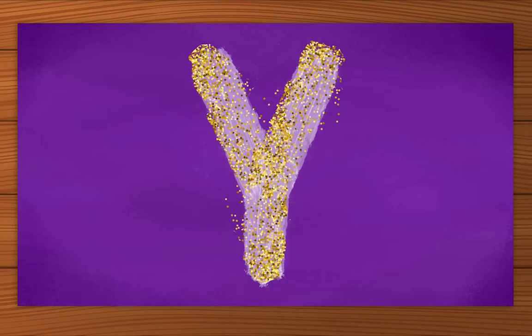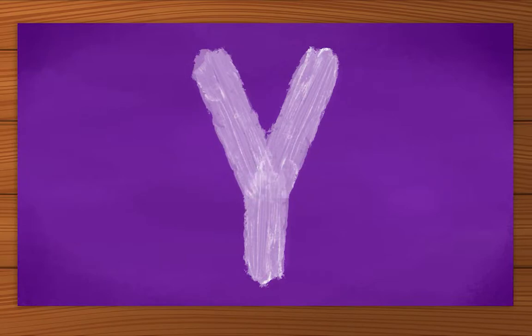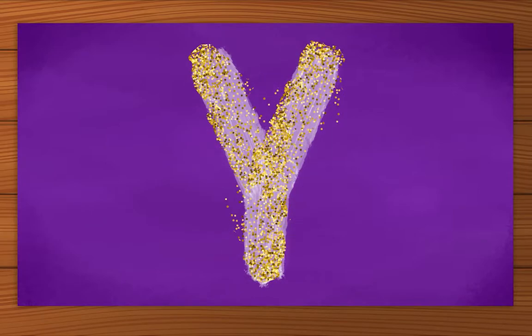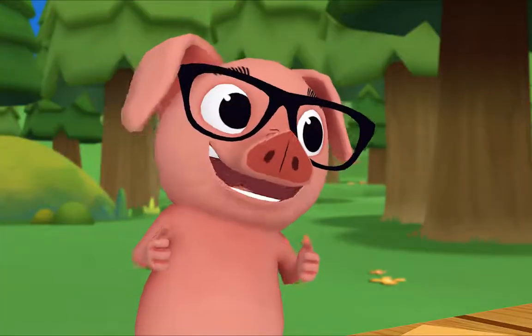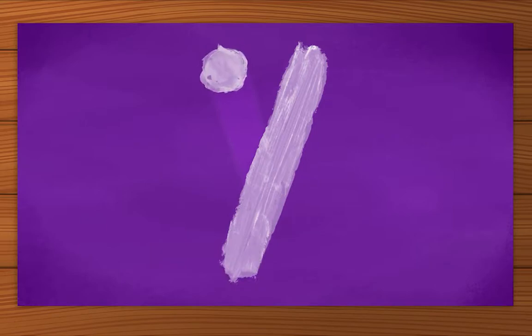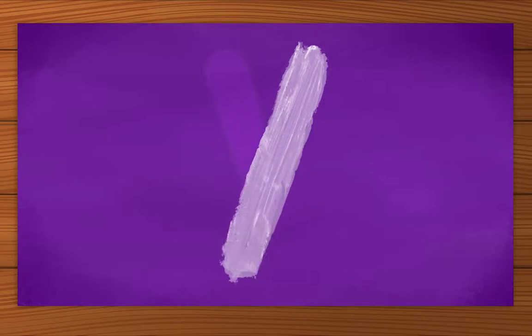Y! Great! I'll try it! Y! Terrific tracing! Now, let's trace the lowercase letter. I'll trace the next one. Y! Nice job. I want to try. Y!